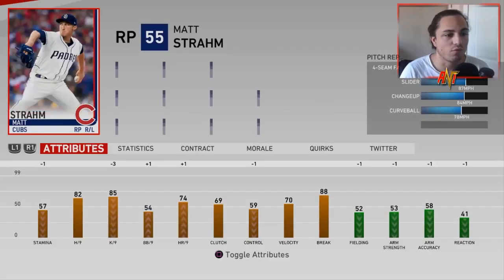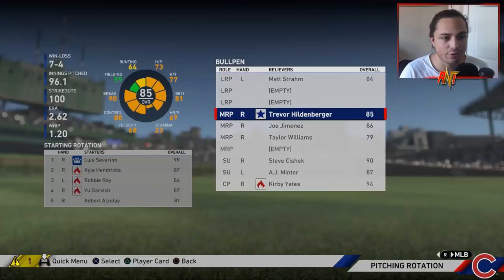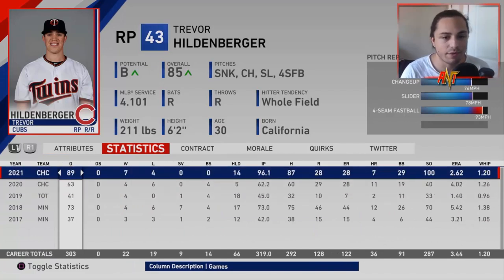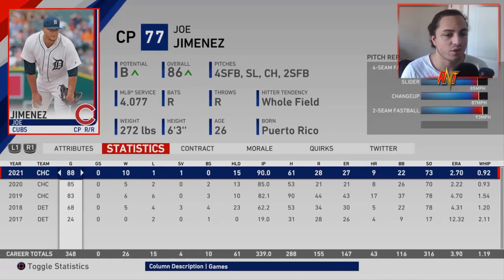So Strom, really good pickup in that long relief spot. He's been really good for us. Hildenberger, bounce back year, really solid. Obviously, when we picked him up, he did well. Struggled a little bit last year, but then this season did really solid. 2.62 ERA, 1.20 WHIP, perfect. Joe Jimenez, really good year as well. Normally, he doesn't do well for us whenever I pick him up, but really, really good. Really like to see that.